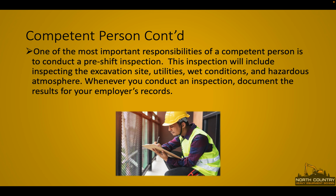One of the most important responsibilities of a competent person is to conduct a pre-shift inspection. This inspection will include inspecting the excavating site, utilities, wet conditions, and hazardous atmosphere. Whenever you conduct an inspection, document the results for your employer's records. So once again, at the end of the training, we'll have some downloadable PDFs that you can download on what this inspection should look like, as well as those record-keeping requirements. But just know you got to document it, and you have to document those results, and you got to record it so that your employer, as well as you, know that, hey, these were done, this is what I found, and go ahead and take those proactive measures before anything happens.